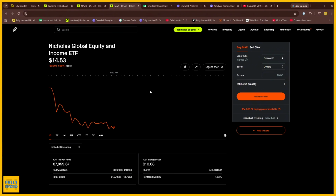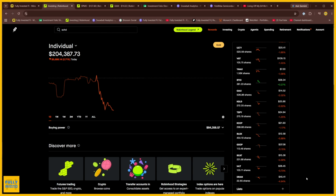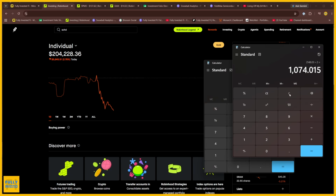So I think I'll do GIAX, and whenever it does kind of get its bounce back, I think it will bounce back nicely. We kind of saw how it bounced back nicely from the Iran dip over here. It's kind of getting close to that point again. So I'm going to put half into here just to have a decent yield coming out of this as well, while being relatively diversified. So let's just do 1074.03, get the 3 cents in there and do it in GIAX. Great. And then we have the rest of the 1074.